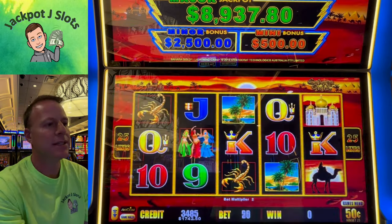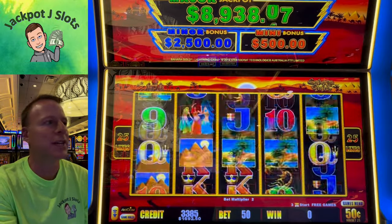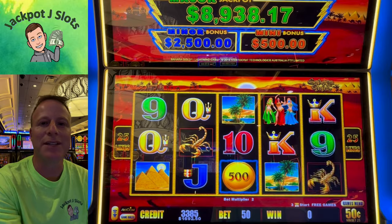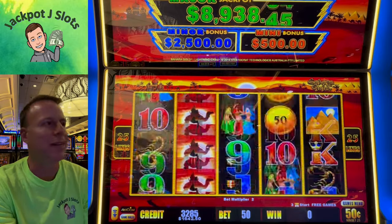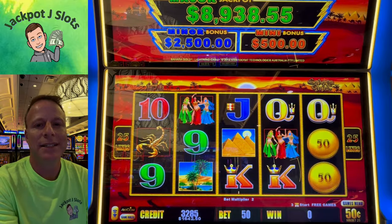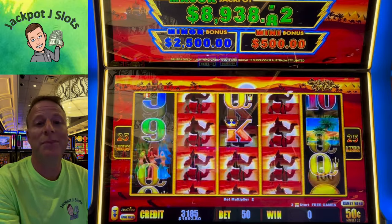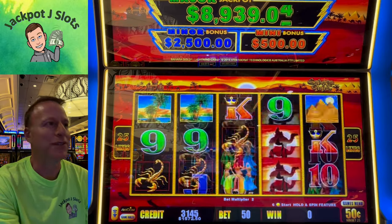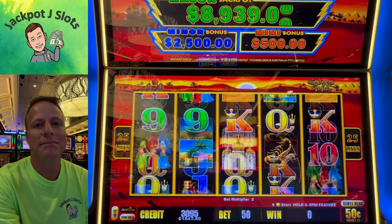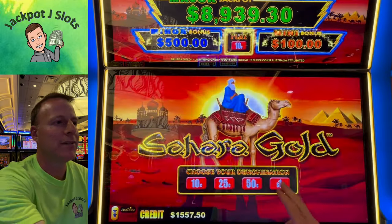50 cents, 25 bucks. This game can be very, very tricky. I almost always expect to go a couple tickets in. I don't even know why I do these lower bets. They never hit, and I always expect to end up much higher. But you never know, you can be surprised. I've seen people hit, actually usually they hit on 1250, but I've seen some pretty solid results. This does not qualify as that.